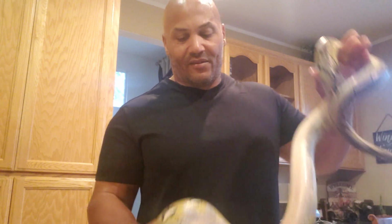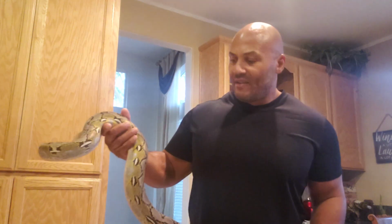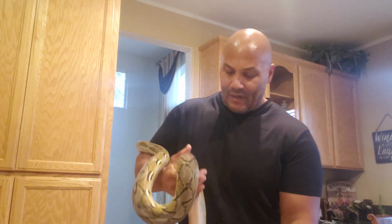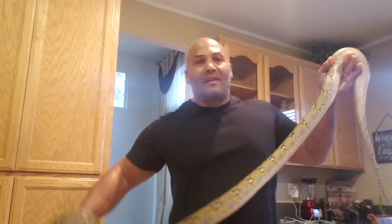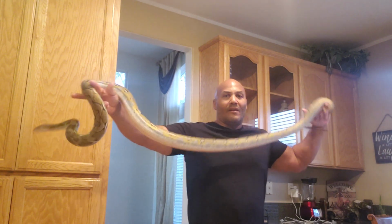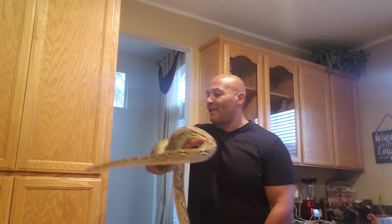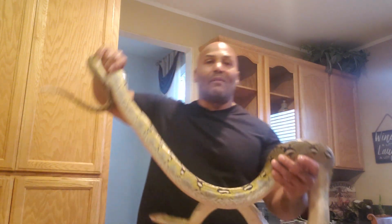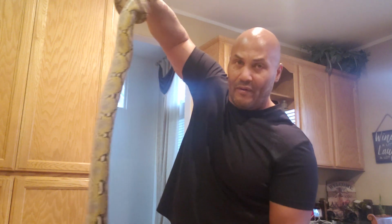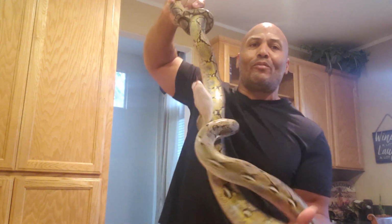And again, he's in shed. He's super gorgeous. So this is going to be one of the males that I breed. He's about 7 feet long too. I'm going to see if I can get him fully stretched out so you can get a sense of his size. He eats really good. He's about 7 feet long, maybe a little bit longer, but they don't need to be super huge to breed. I don't really want a male larger than 8-9 feet to breed. He's about 2 years old, so he's definitely old enough to breed. We're going to breed him next year with Samantha. But again, he's about 7 feet, super, super tame as well.